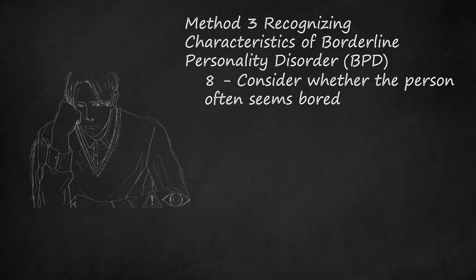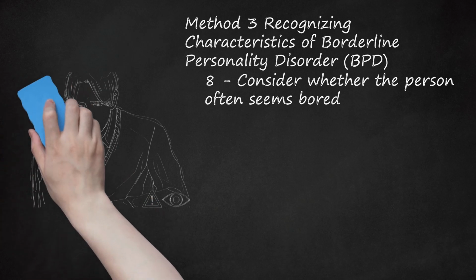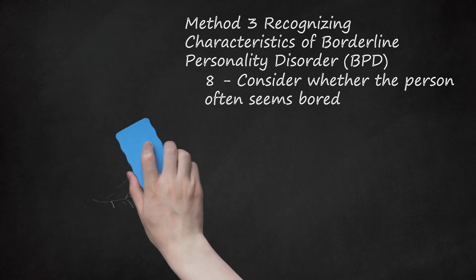A person with BPD may become bored with his/her friendships or romantic relationships very quickly and seek the excitement of a new person. A person with BPD may even experience feeling as though he does not exist, or worry that he is not in the same world as others.